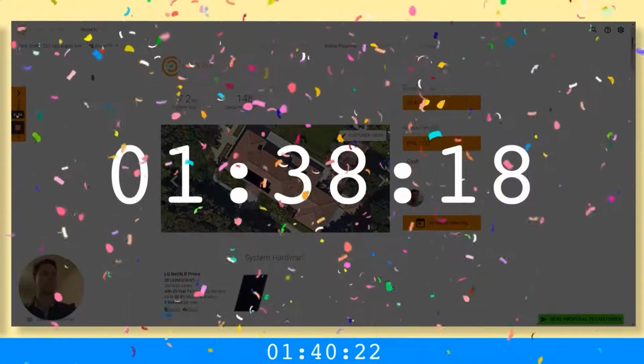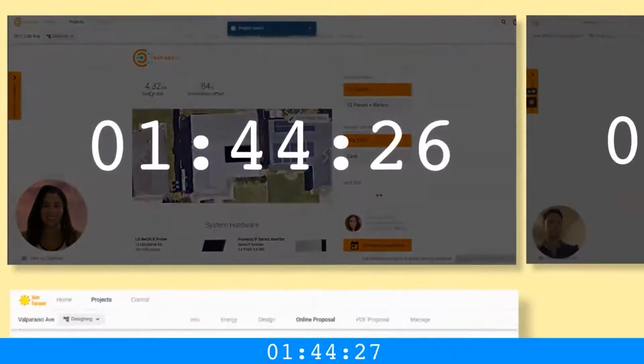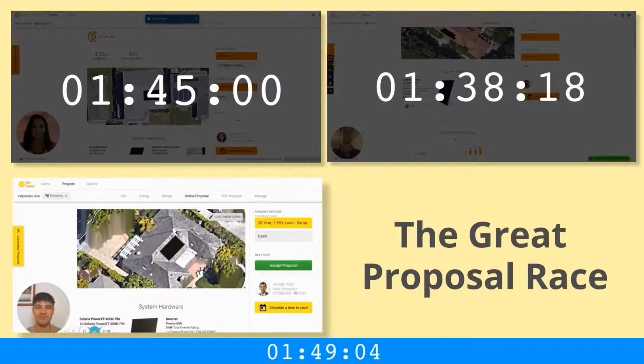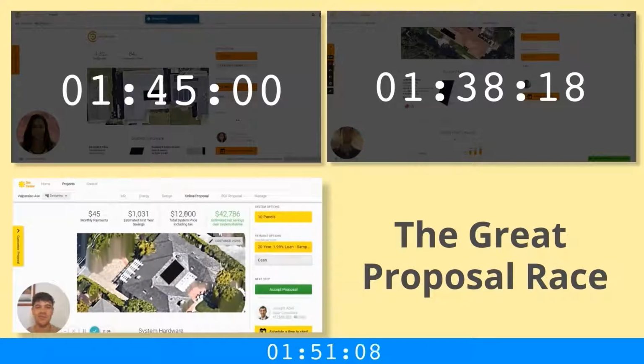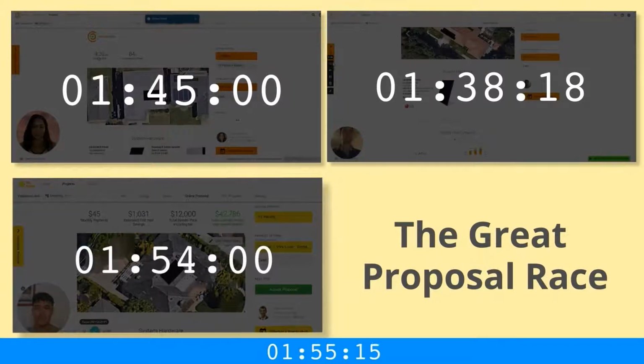Congratulations, Chris. Eli Omni is finishing her final views, and she's setting those up right now. And it looks like she has finished setting those and is done with hers as well. So Eli Omni has finished her proposal in under 1 minute and 50 seconds. Isidro is right behind her about a second or two later, and all three of our racers have completed their designs and proposals in under 2 minutes on OpenSolar.